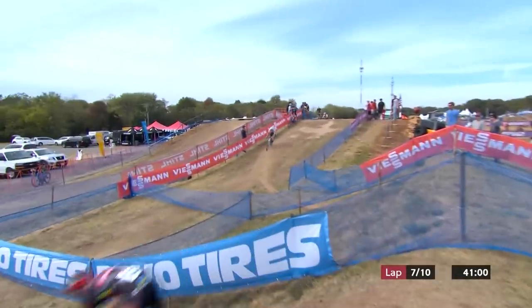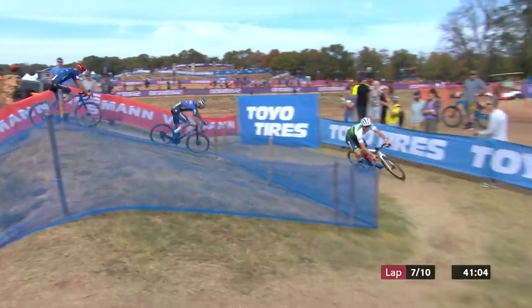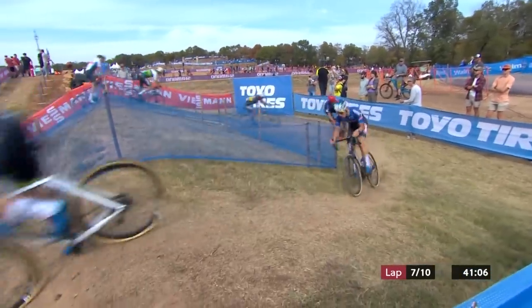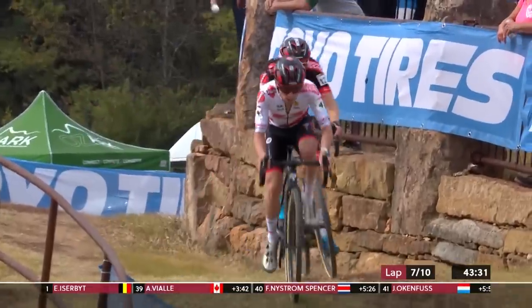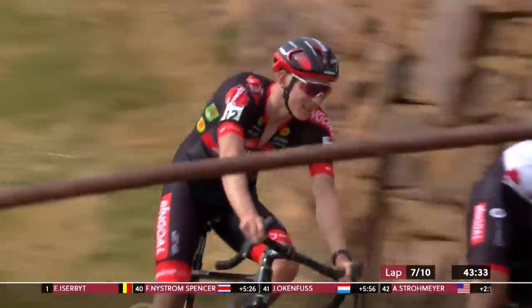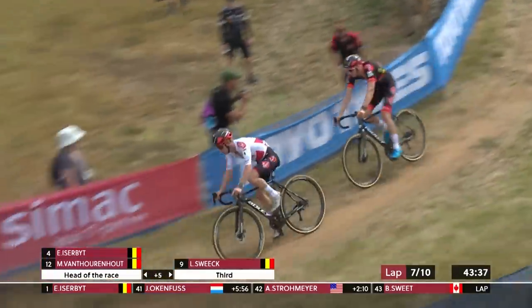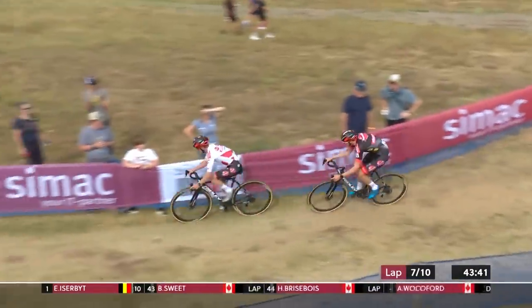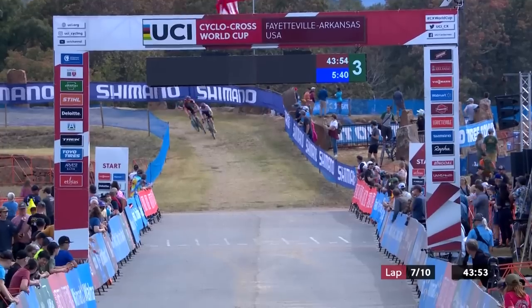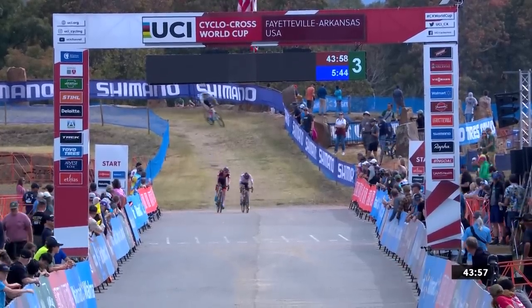Wow, this is a huge move. I think that he capitalized, like I said, from Toon Vandenbosch, and now it's going to come down to Sweck. We can see there, this is a big move. For a while, it was a group of about 10, and now Lawrence Sweck, a distant third here. That group of 10 has blown apart. And again, this could be the pivot point in the entire afternoon for the men's competition. Top three, separated by 3 seconds, with three laps to go.